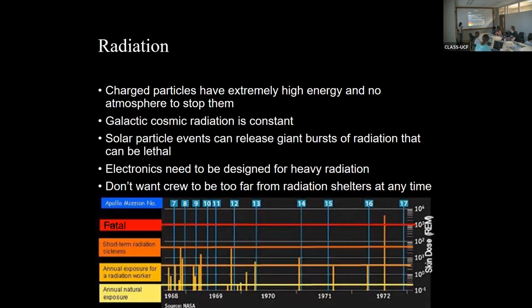So this line is annual exposure for a radiation worker. This is short-term radiation sickness, and this would be a fatal one. And all of these lines are solar flares, and then these lines are the Apollo missions. And you notice that the scale is logarithmic, so it gets really big really fast.